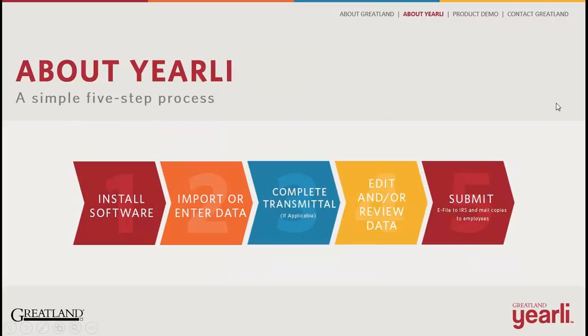With that, we're going to jump into the process of Yearli desktop. First, you'll have to install or download that software application onto your desktop or network. Bring the data in or hand enter it, or a mixture of the two, depending on your needs and your business style. Complete transmittal work if applicable. W-2 and 1099s summarize up from the data if imported and will be completed for you. Then we give you a lot of ability to edit and review the data before it is submitted to us. And then through our e-file center, our product has complete Fed e-file, state e-file, and recipient delivery options so that your organization does not have to touch paper if you do not want to.